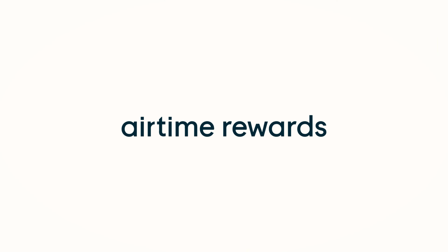So one of the main problems with these money saving apps or cashback apps is that we often forget to use them. But this next app called Airtime Rewards completely solves that problem. Simply download the app on your smartphone, register and add your credit card or debit card to the app. You can add as many cards as you want.